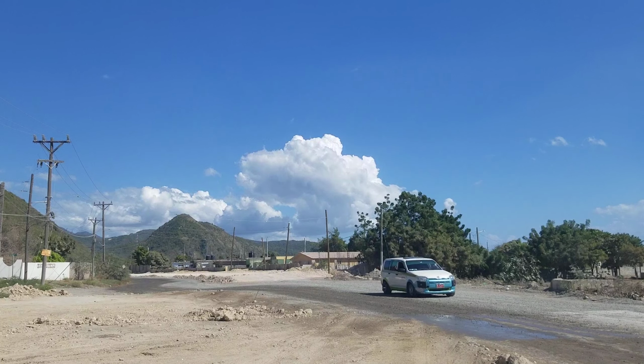Then you have Port Maria, built on the coast, capital of St. Mary. Then you have Annotto Bay, which is one of the main towns in Portland, or is it still in St. Mary? But it's a main town built on the coast. And then you have the capital of Portland, which is Port Antonio, that is built on the coast. And even as you come back through St. Thomas, you have Morant Bay, built on the coast. That's the capital. And then you come to Kingston, the parish of Kingston, which is built on the coast.